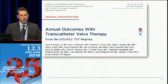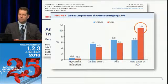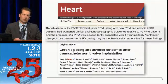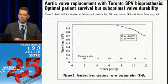In terms of the annual outcomes, what we see is that there are some cardiac complications that are still happening, and one of these is pacemakers, and it's a bit higher with some valves than others. But the use of a pacemaker is not benign. And we know that it's associated with a bit of a higher one-year mortality and adverse outcomes. So it's not something that, oh, are you going to need a pacemaker? We're just going to discount that. I mean, in some patients, perhaps you can discount it, but it's still an issue that we need to look at.